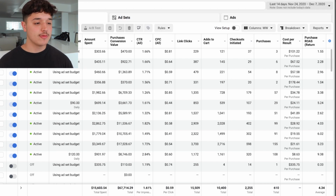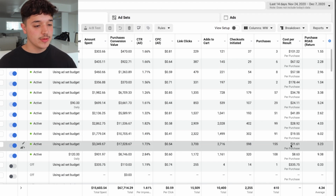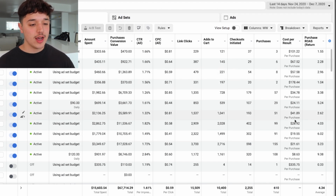So this is actually a client of mine for ad management where they pay me to scale their ads and I take a percentage of the profit. And this is where we're at so far. Before, she was sitting at an average 1 to 2 ROAS, doing a couple of grand a day, which is not terrible. She was still profitable. You can see some of these cost per purchases here are pretty high, but still profitable with a good ROAS.